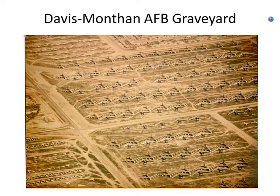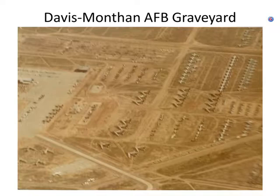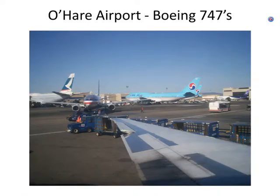But look at the aircraft sitting there at Davis-Monthan. Here are more of them. Big swept-wing fighters and early fighters and bombers. It's just an amazing place to see from the air. Here's O'Hare, Boeing 747s, Korean Air in the distance. I don't know which one that is over on the side there. I don't know what airline that is. This one right here.